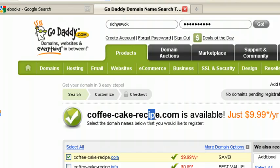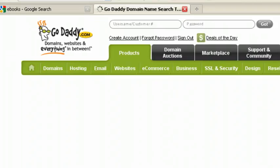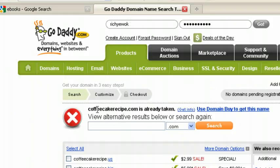So what do you do if you don't get so lucky? Well, what you could do is you could go back and take away the dashes, so I could just type this in and put them all together as one word, and you can try doing a search for that. Okay, if that doesn't come up, then as you can see here, Coffee Cake Recipe, all one word, is not available. So what you could do is you could add some keywords.